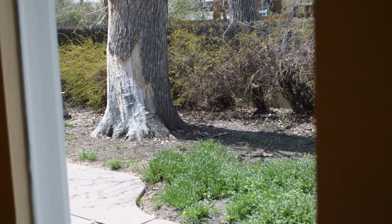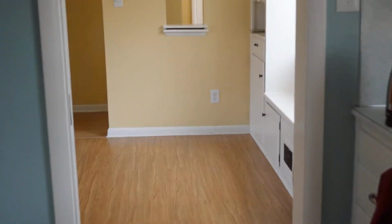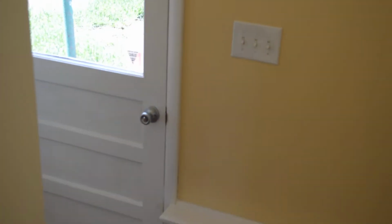Outside, as you can see, a nice yard. It even has a full finished basement with its own entry. Nice built-ins, as you can see there. Love it. Huge windows. Makes this ranch style very light and bright, unlike a lot of the homes in this era. Here's your separate entry there for the basement.